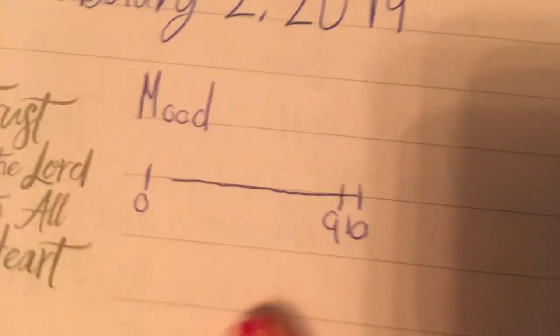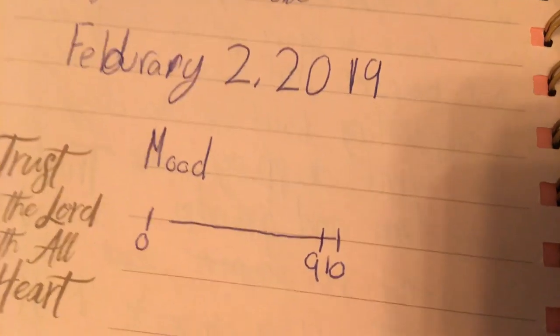It's ugly. And then February 2nd, 2019. Mood 9 out of 10. So, that was fun. And now, I put Dear Diary and then wrote my thing. I don't think I like it. Oh, I did scare myself. Oh, I wrote my right versus my left hand.